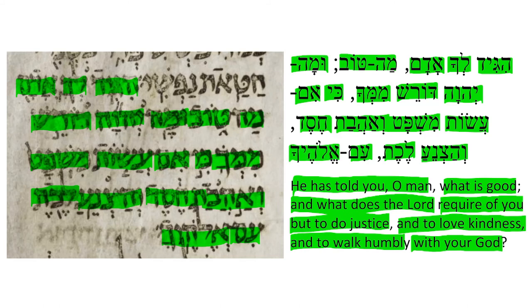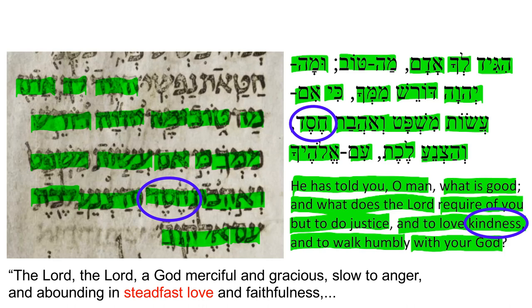I want to make a quick note on this word chesed here. In the translation I'm using, it's translated as kindness, but I think a better translation is steadfast love, or loyal love. It's the word that God uses as part of his name when he reveals himself to Moses at Sinai, as recorded in Exodus 34, 6-7. The Lord, a God merciful and gracious, slow to anger, and abounding in steadfast love. Here, chesed is translated as steadfast love, and is shown to be an integral part of God's character, as well as a trait that he wants us to have.